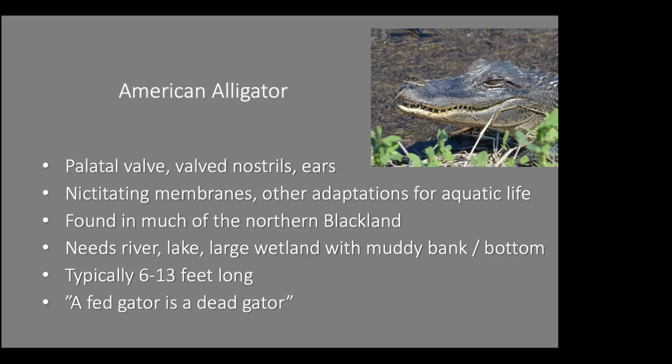They're found in much of the northern Blackland, but of course that doesn't mean you're not going to find one hanging out on the Gilgai at Clymer, but they really need rivers, lakes, or pretty large wetlands. But in those river systems, including within the Blackland, if they have a big enough wetland, you might find a gator.